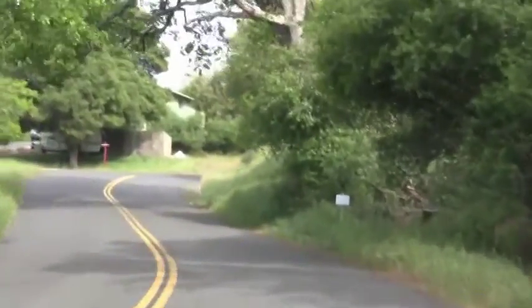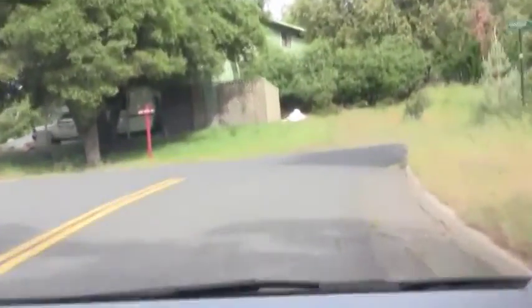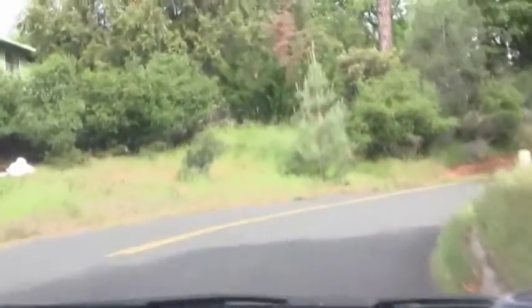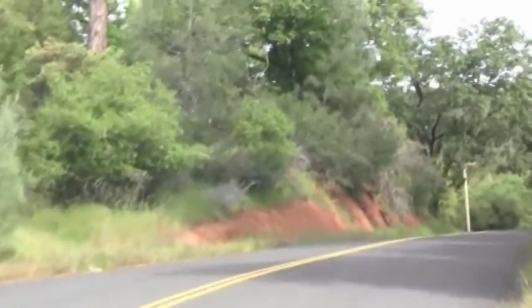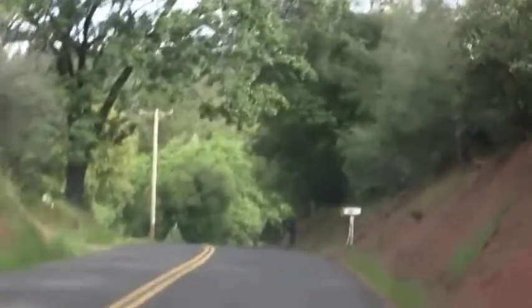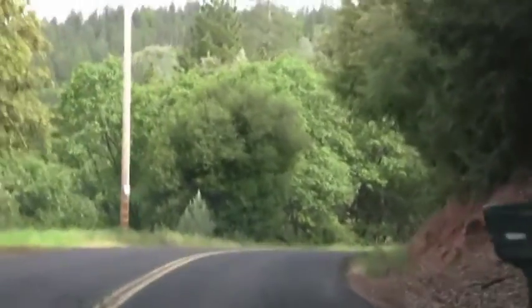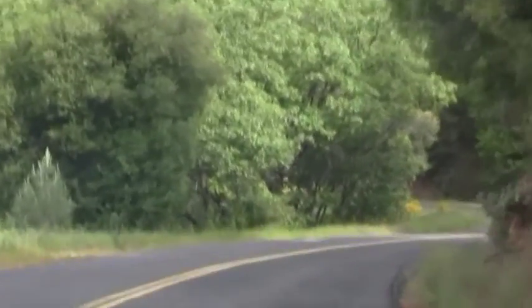Okay, well, we finally made it onto Big Hill Road, which we know from the map will eventually take us toward Columbia. So that's where we are right now. It's also windy, but it's much prettier than going through Sonora at the moment. So we'll keep you posted as we go along.